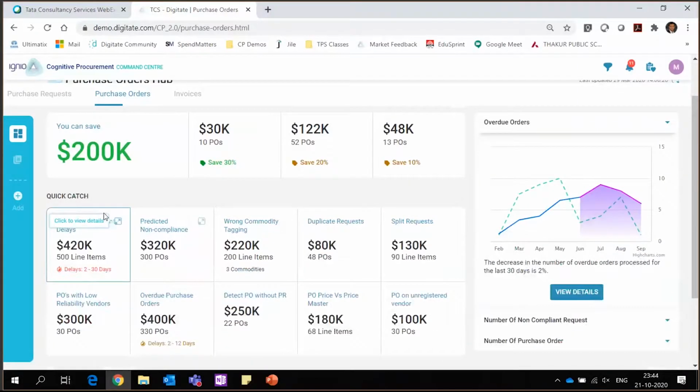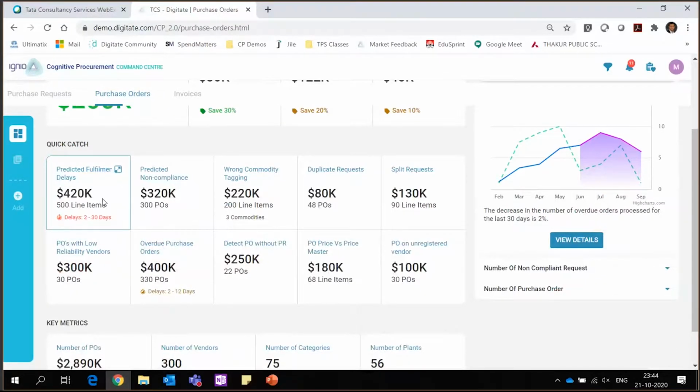Now, the section below that, which you see as a quick catch section, is another section which has a bunch of controls, as you can see. Each control brings a different kind of insight to the surface. So you have a control which talks about predicted fulfillment delays. This is talking about which POs are at risk of getting delayed in terms of fulfillment. You have a control which is essentially tracking non-compliance to procurement policy. You have another control which is looking at whether the commodity tagging that you've done inside the PO is really correct, or should it be updated. Or you're catching duplicate requests, split requests. You're looking at POs that are going through with vendors with a very low reliability score, and I'll elaborate on that a little later. Overdue purchase orders, POs that are coming in without a purchase request. So several controls that come out of the box.